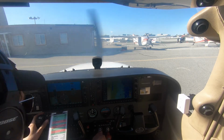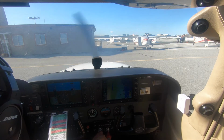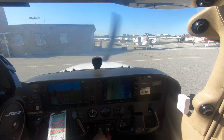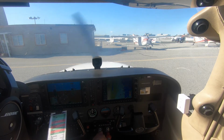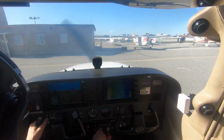Okay. Today we're not using the Bayflight 32 code, but the Delta Whiskey just for practice. Okay, let's run through this again. Everything is done. Avionics, radios are set. Okay, we're good to go. Let's taxi.